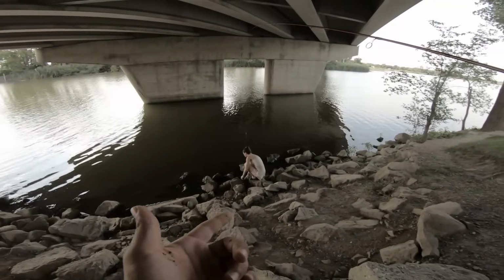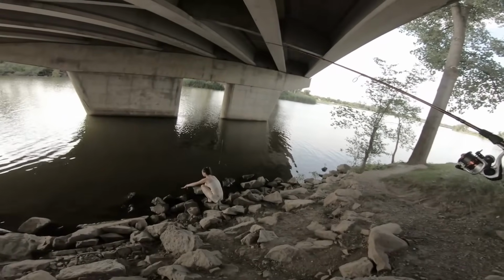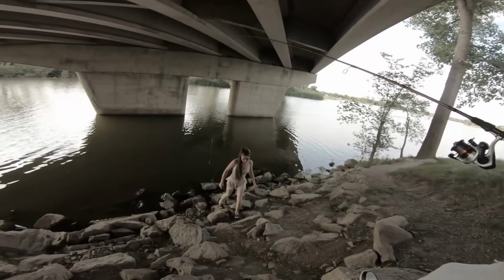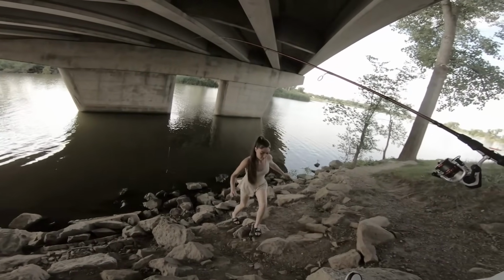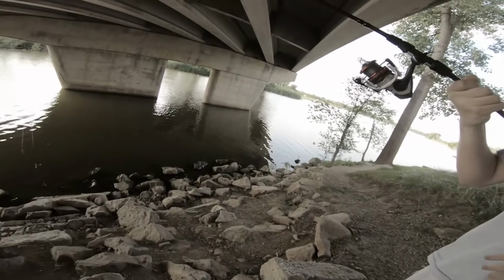You believe this? She's unbelievable. She's literally washing her hands. Meanwhile, she's gonna catch a bunch of slimy fish and touch the rod anyway. Hit it on the head. Boy. It's a rod, it's supposed to get dirty. It's a rod, Madison. Alright. Meant for fishing.